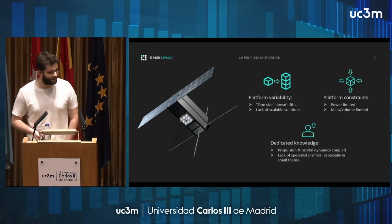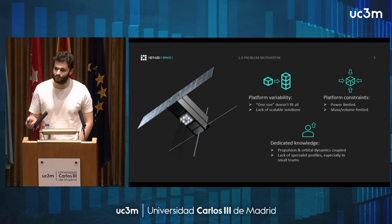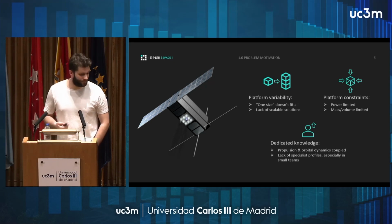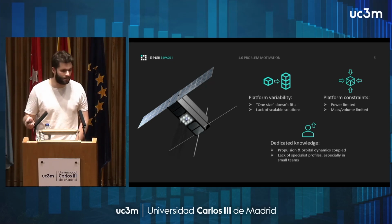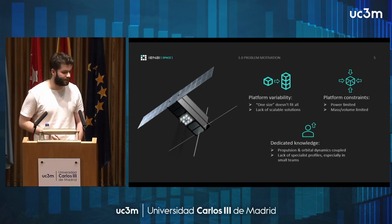The reasons behind this are several, mainly the strict constraints and the great platform variability of these nanosatellites mostly. But we've also seen that there's this lack of dedicated knowledge, let's say, to couple propulsion and the orbital dynamics to make a cohesive design in a way.